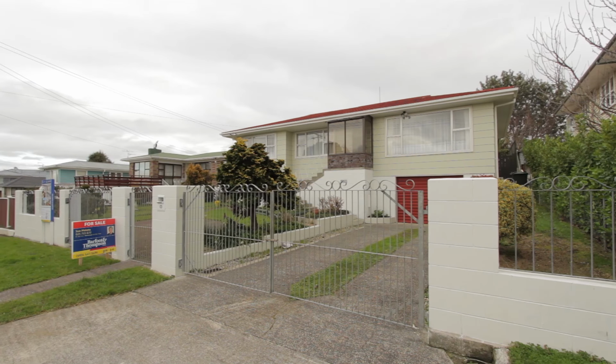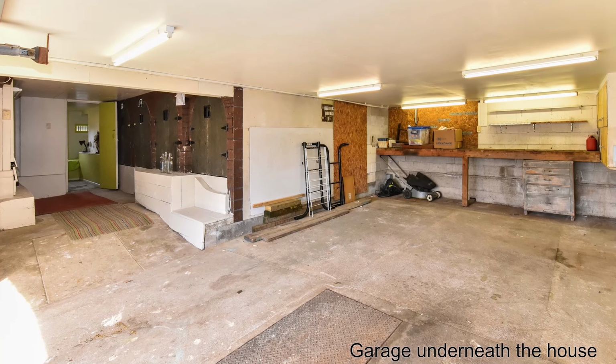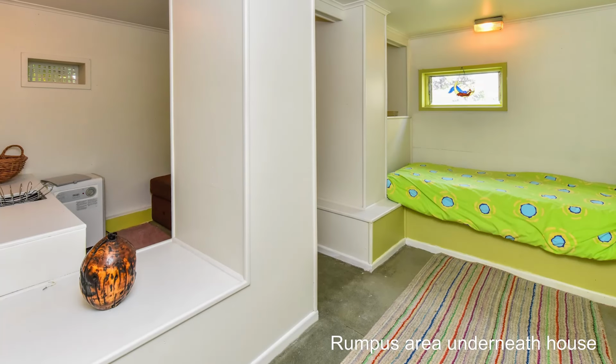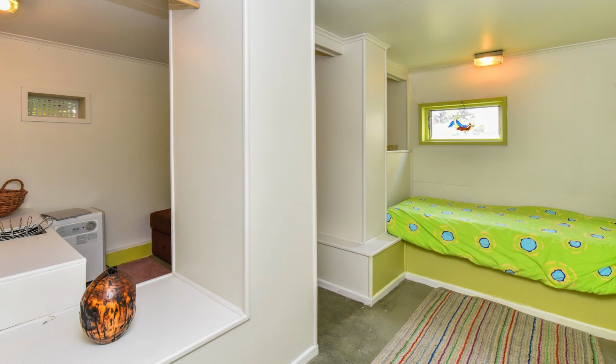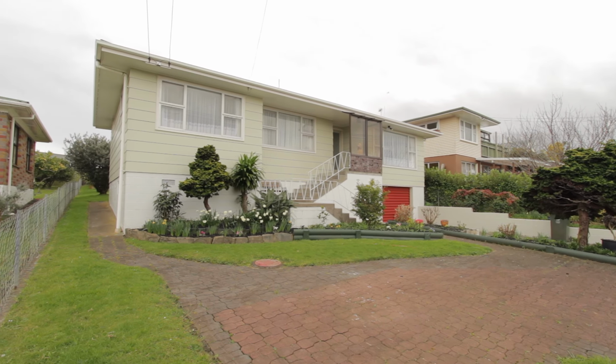And wait, there's more. Head downstairs to the single garage plus workshop, oozing storage space for the ideal man cave. There's an additional huge space that could serve as a rumpus room for younger children or even a movie den for the teenagers wanting their own space at home. There is plenty of parking for cars, boats or trailers.